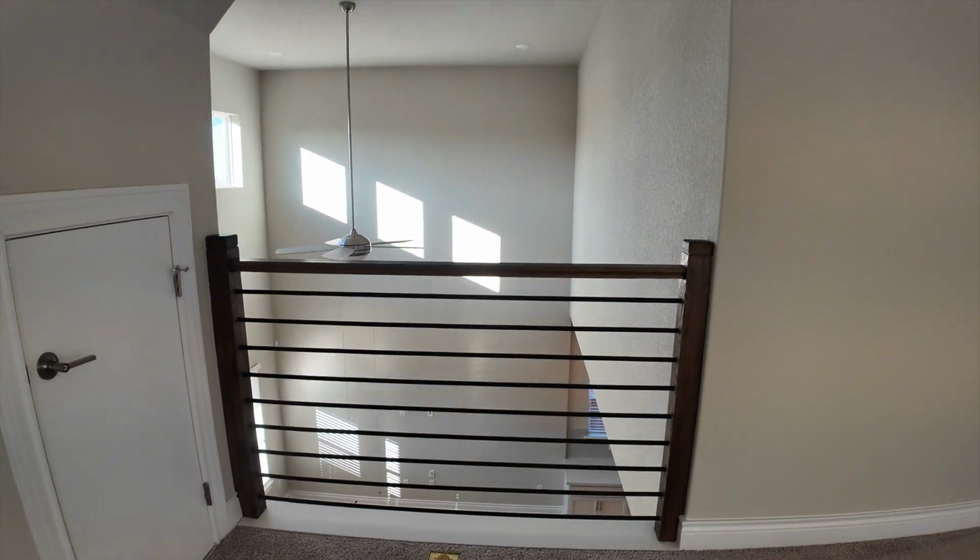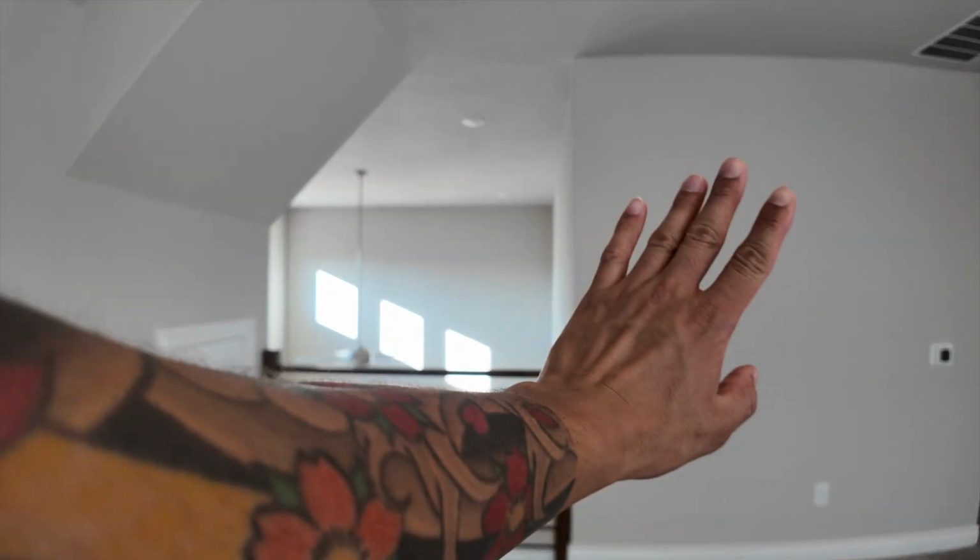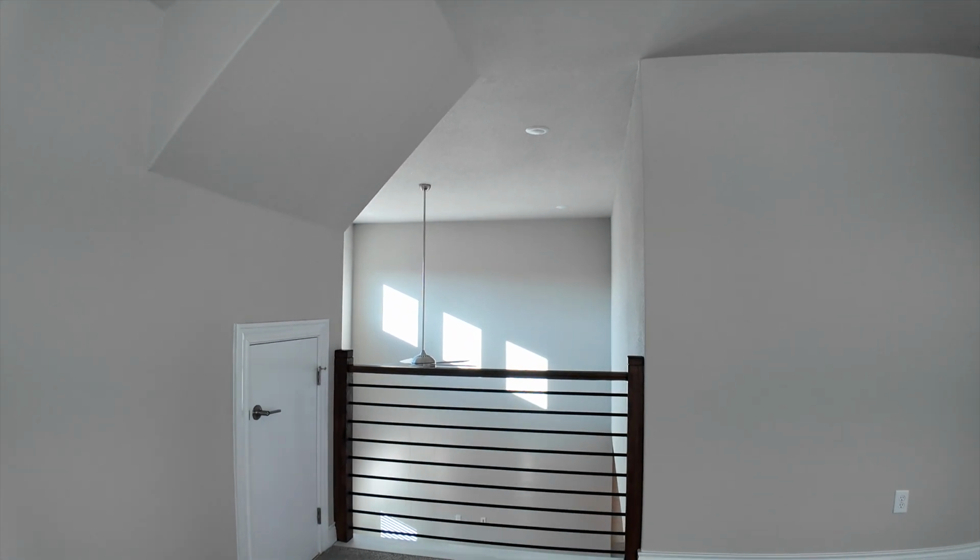It just adds so much personality to the house. And I mean, this looks so much better open versus if they were just to wall that off. You know, it's a very nice touch.